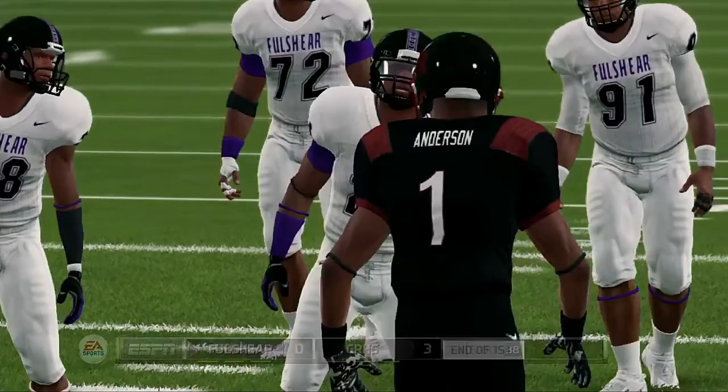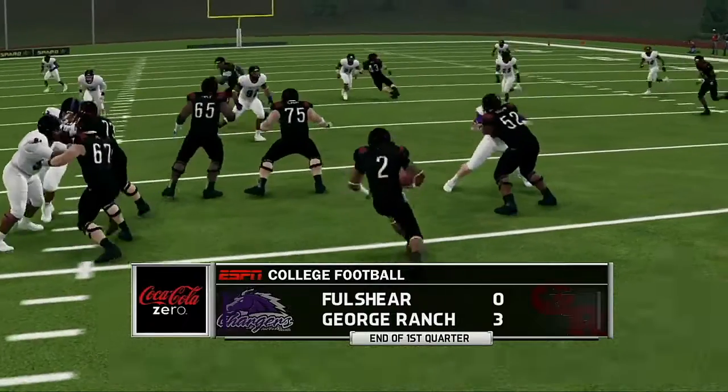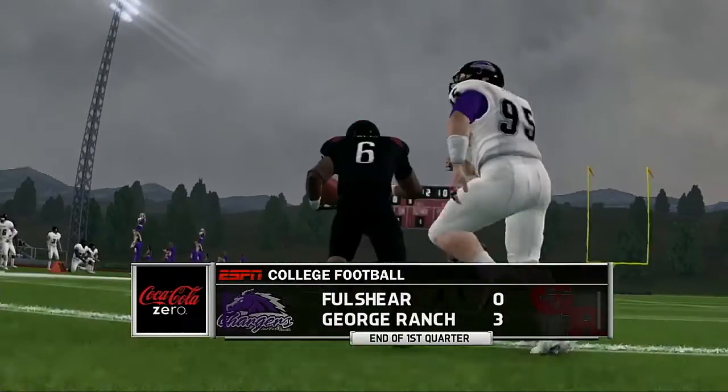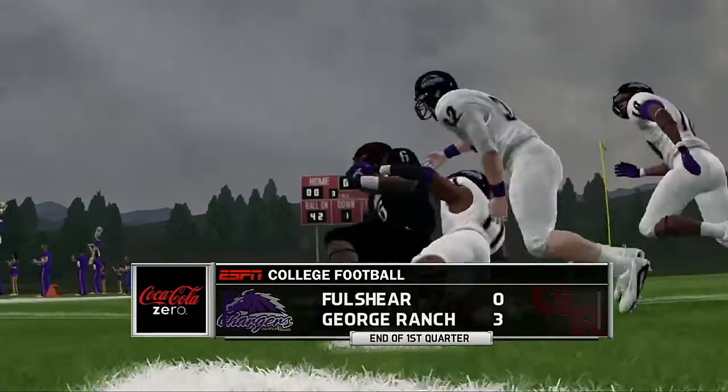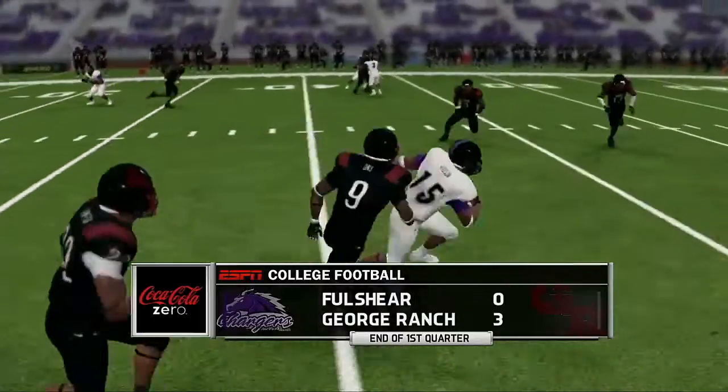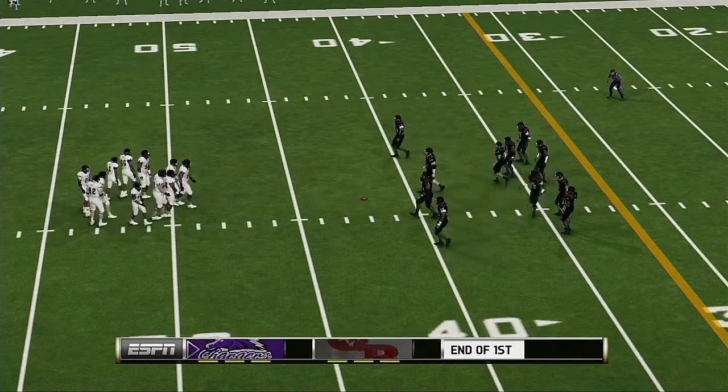An exciting first quarter comes to an end. 3-0, Longhorn. Back to the action now here in the second quarter.